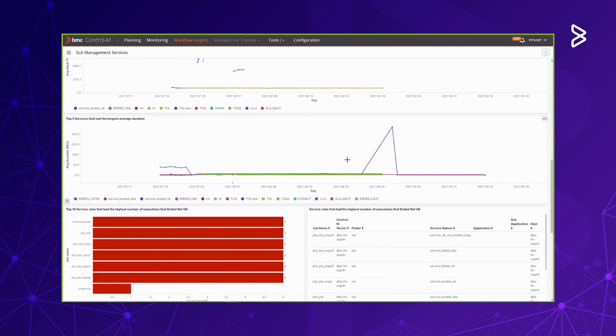Over here, you get a similar insight, but on the service duration from different perspectives. You can see the service duration over time. And again, you can see if there's any degradation in service performance, meaning that the service duration is getting longer and longer over time. If this is happening, you need to check that because at some point, it will impact the SLA deadline.